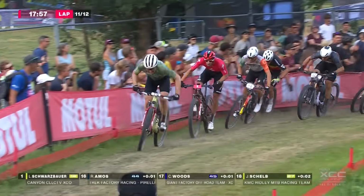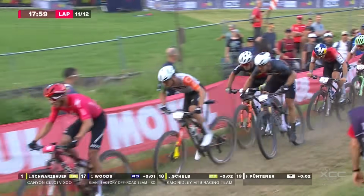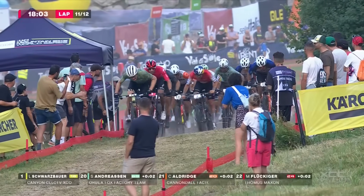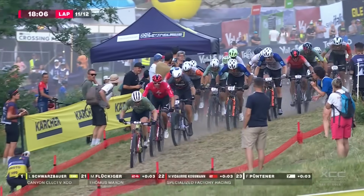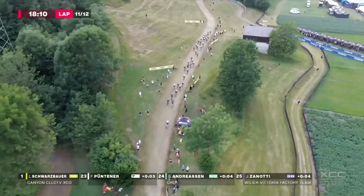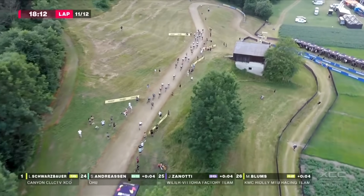And it's Schwarzbauer again, dropping his heels, big attack. Blevins looks behind. Huge reserves of energy from Lucas Schwarzbauer at the front of this one. Look at what Lucas Schwarzbauer is doing at the front of this race, just exploding it. Luca Martin coming to grief, just banging bars with Shermans, clipping out.